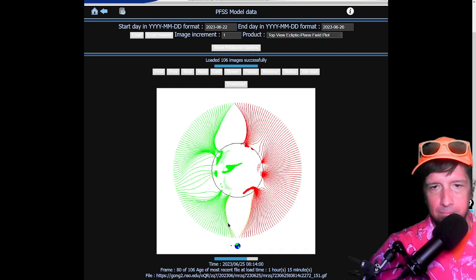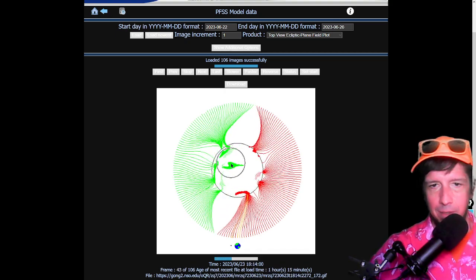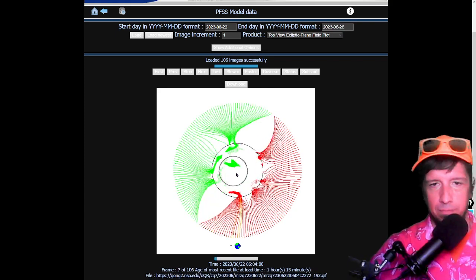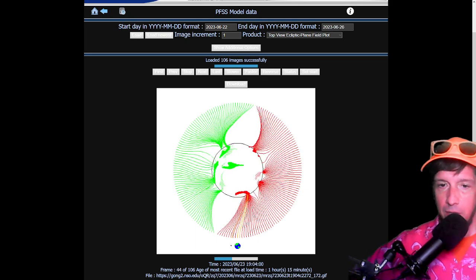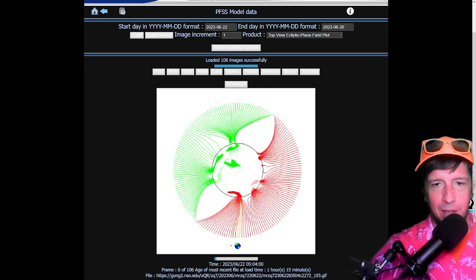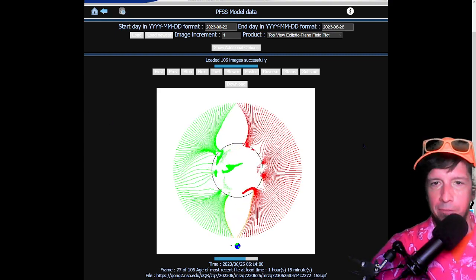The real place to watch is this north heliographic polar magnetism zone. It is still up there. We've got some indications it's not going to be very long. But in any case, that's our top view ecliptic plane field plot.